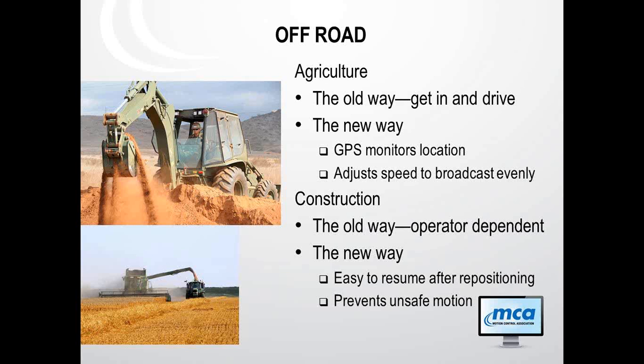Another area where there's some interesting stuff going on is off-road. And this encompasses a lot of things. I don't think we're going to have time to go into all of it. But certainly agriculture, a lot going on there. The standard way to do it used to be get in the vehicle and drive and do whatever you needed to do. If you were spreading fertilizer, you basically flip the switch on the hopper and just let it go and hope that you could be consistent about what you were doing and broadcast evenly. But human nature is human nature, and it's not as easy to do as you would think.